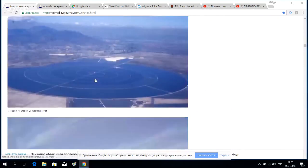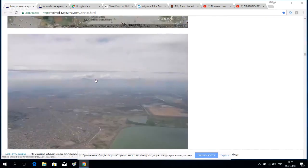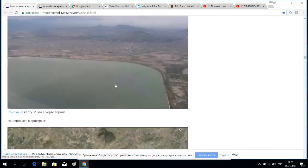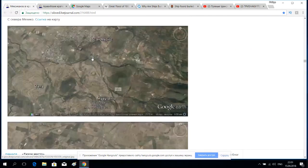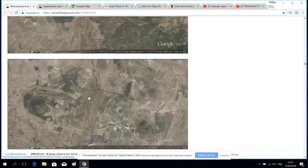So they kind of look like mining areas, byproducts, lakes, or something like this. And like this one looks like a mountain, but they have a bunch of them all around this place.